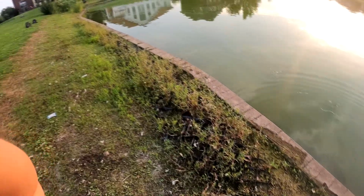Oh, it's actually really shallow. There we go. Dude, it's probably 2 inches right there. It is. It's like that. There's a bridge below the bit. Yeah.